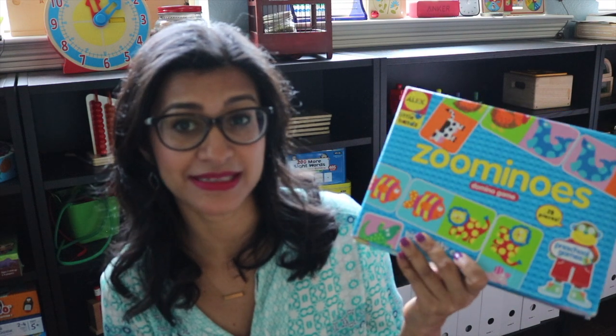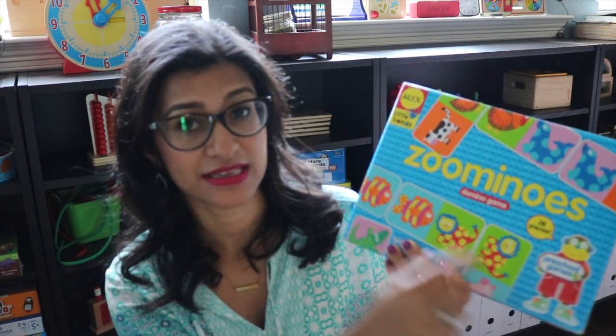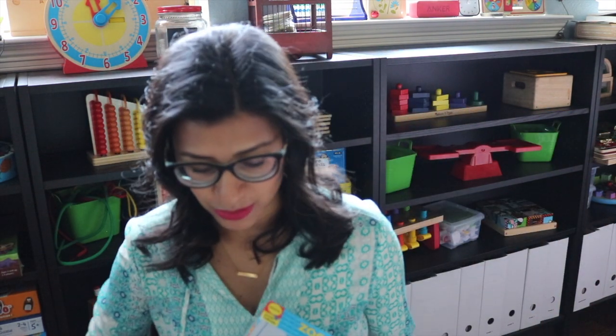Another game that we love around here is Zoominos. I've had this since my eldest was 2, and it's held up remarkably well. It's basically dominoes with these animal cards. And just to show you super fast, the cards are really good, thick cardboard, and this is 7 years now of continuous gameplay, and they look exactly the same as when we got them. So really high quality game, and it's made by Alex.